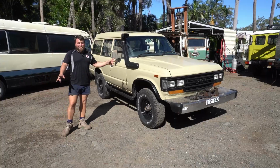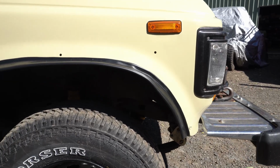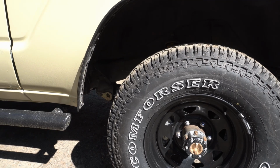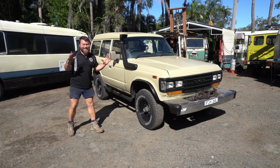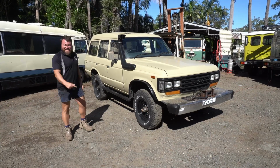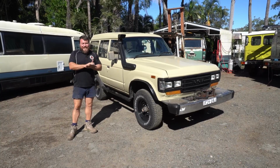Right, what I didn't mention at the beginning, you will notice that someone has come along and hacked a load of meat out of the guards in the front and rear of this vehicle, and that is to take the 37 treps. Mate, I can't do it. A few moments later. 37 treps, mate.